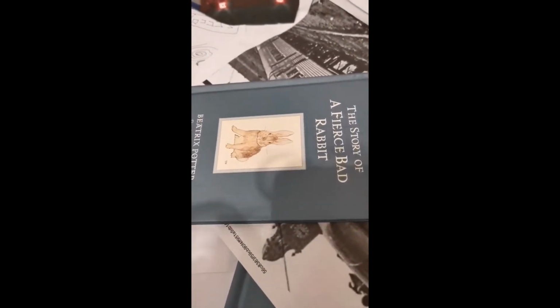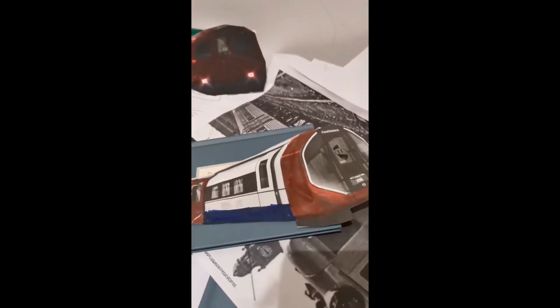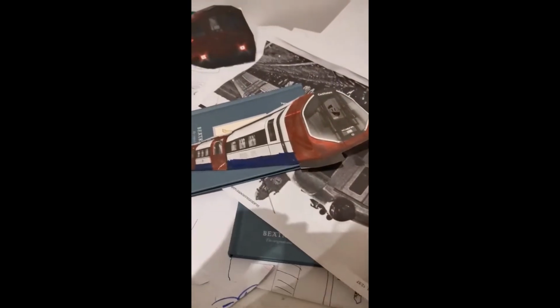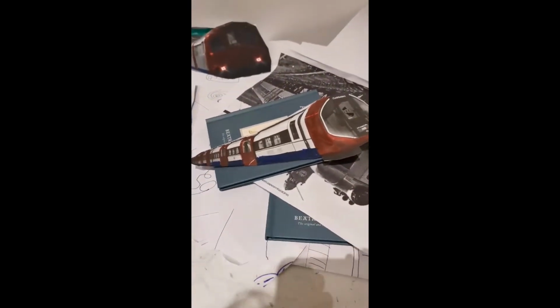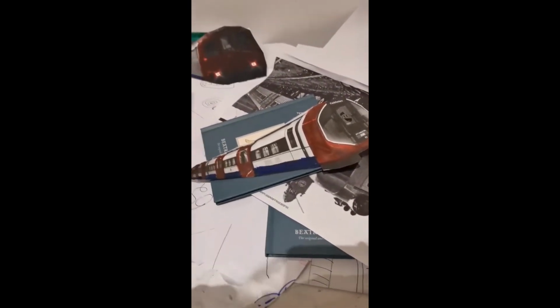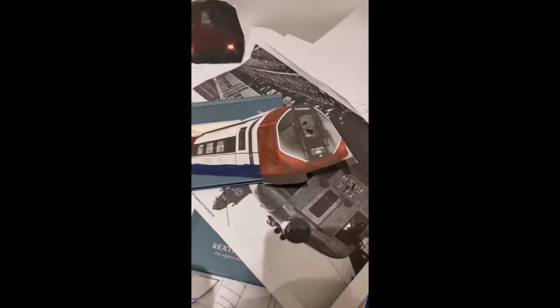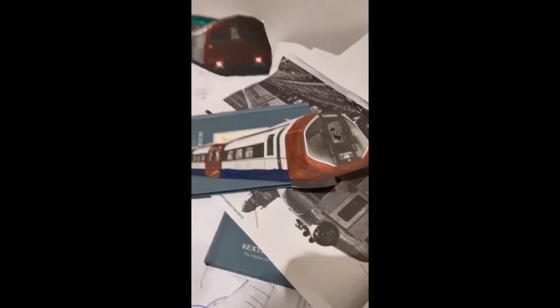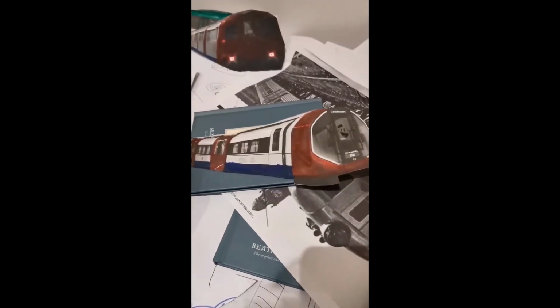Secondly, we have the newest tube for London. The 2022 stock. This is going to be a cheeky sort of London Underground train. I love the design though.